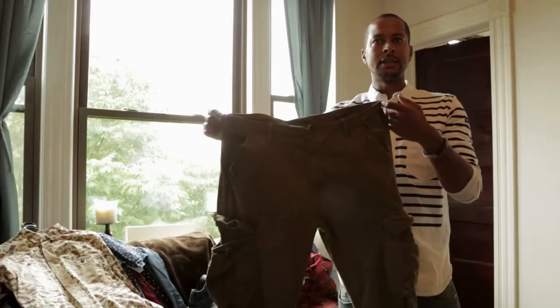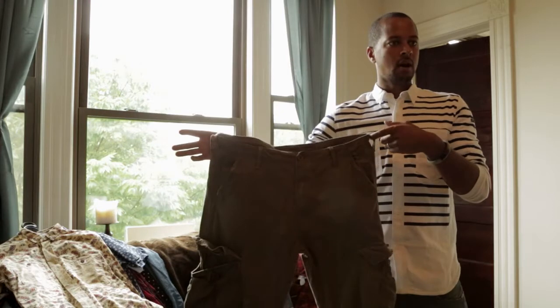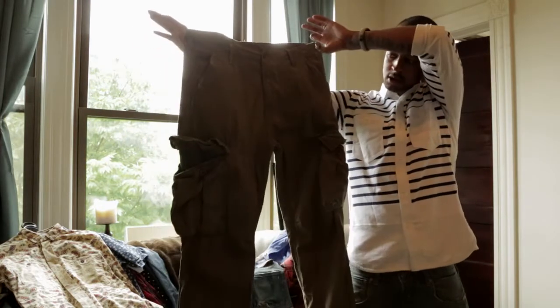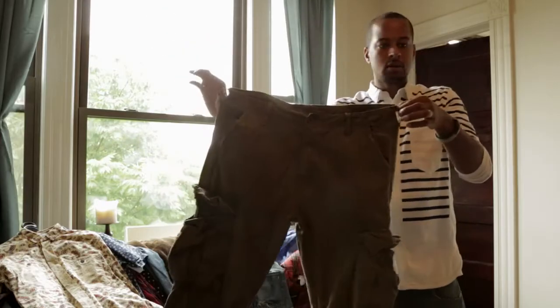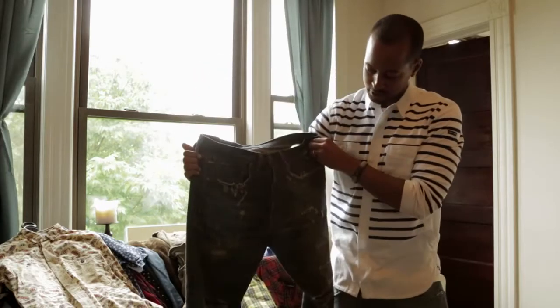In World War I, Levi's made the uniforms for the military. A lot of people don't know that. So these are World War I military cargos. I don't need a lot of logos. I'm not big on having Louis Vuitton monogrammed all over my clothes. I think that's kind of corny, but I do like quality high-end stuff.